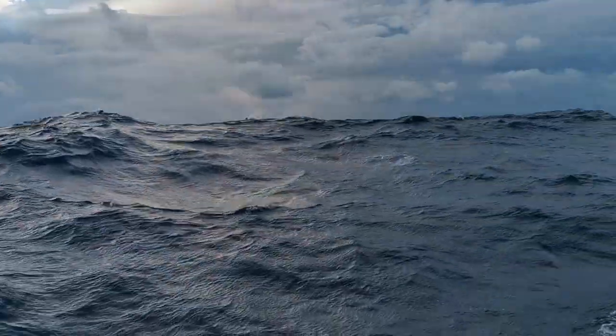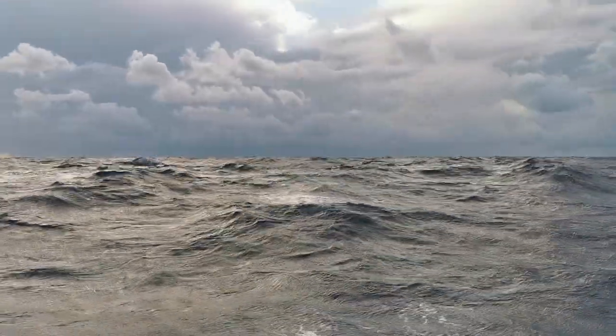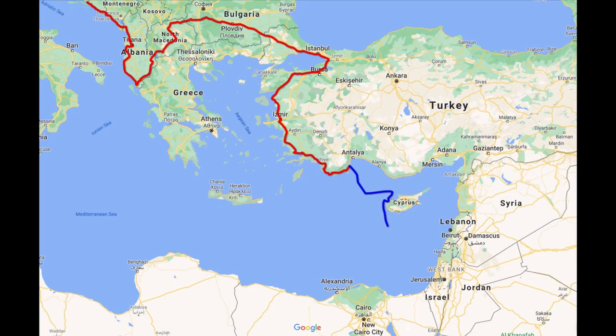As we were leaving the island, we also left the protected bay we anchored in for 2 nights. The wind got stronger and stronger, coming almost straight at us. We had no choice but to keep pushing south, sometimes even using the engine.